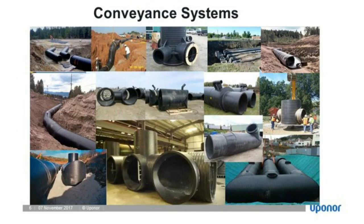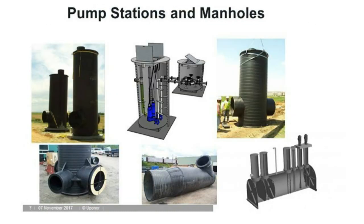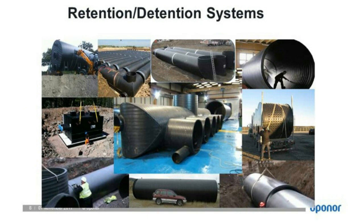Conveyance systems, this is our Weholite pipe, pump stations and manholes, retention and detention systems for stormwater. Essentially, Uponor makes the largest HDPE pipe in North America.